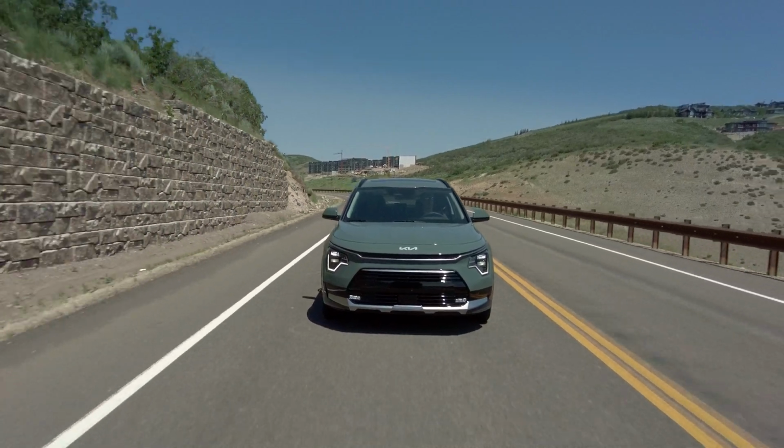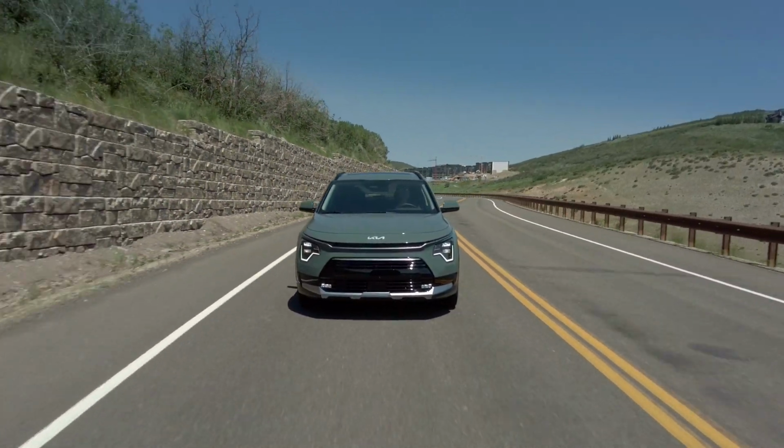It obviously has body roll when you turn it. Of course it does. This is not a car to thrash. It doesn't have the power to handle that. So you're going to throw it into a corner and you're going to be like, that's a lot of body roll. But that's okay.